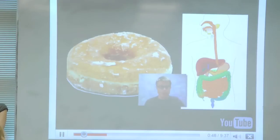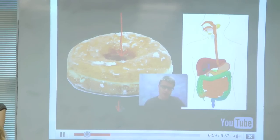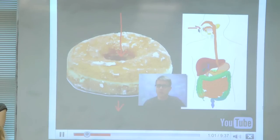That means that we take our food in bulk, and then we have to digest it and then eventually absorb it into our body. And so I wanted to start with a picture of a donut. The reason why is it starts you salivating because you might want to eat a donut, but it also has a hole in it. And if you were to stick your finger through the hole in a donut, that's a lot like food moving through the hole that is your digestive system.